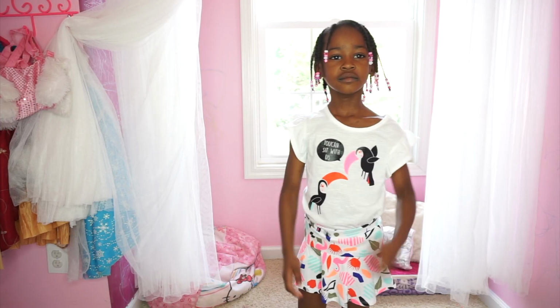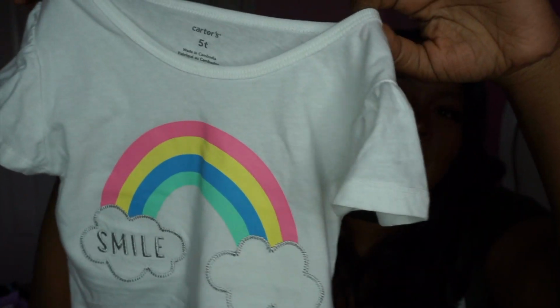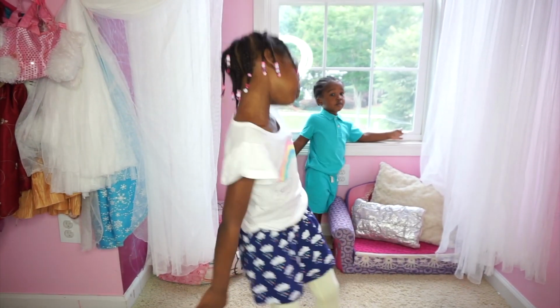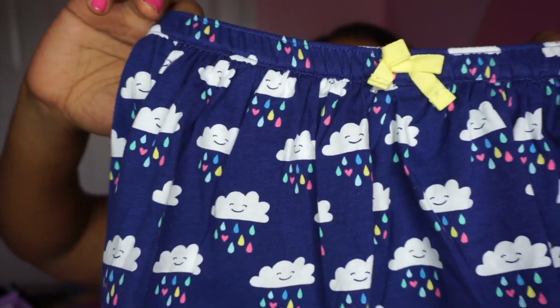So she didn't really care for it, but once she put it on, she was like, oh, I like it. I have this rainbow t-shirt with the ruffle sleeves. I just thought this was so cute. And to go with it is this skirt and leggings set, and it has the clouds on it with the yellow leggings attached to it. This is perfect too for the summer.